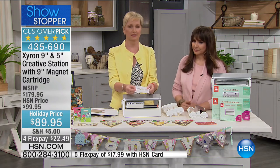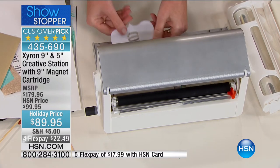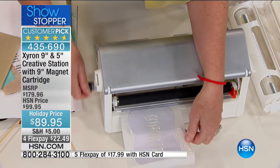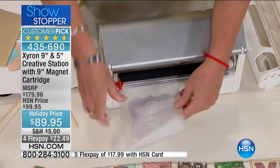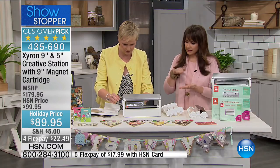Let's talk about die cuts. Beautiful, congrats, die cut. Cut with a Cricut, hello. But how would you adhere that to your card to make sure it's gonna stay on? I'm making this a sticker. Again, with the 5-inch refill, so I'm not wasting as I would if it was a 9-inch. Can you make my little tag here? Girl, I sure can. Into a sticker? Of course I can.